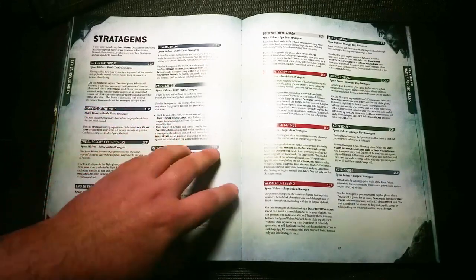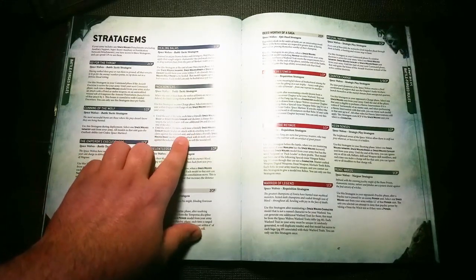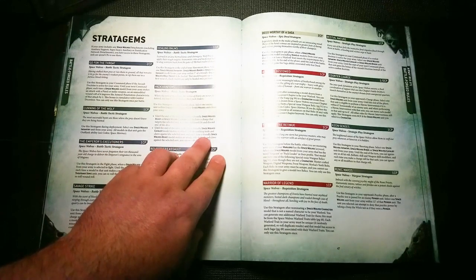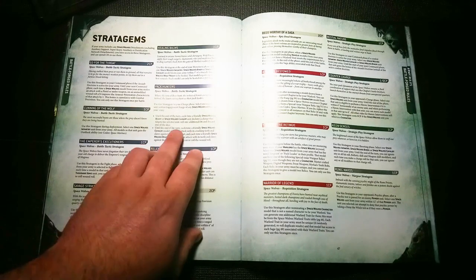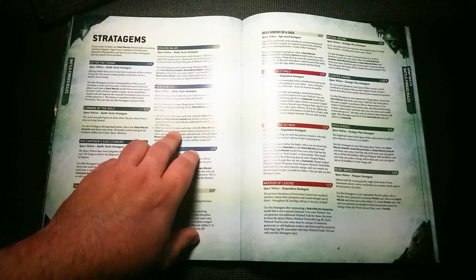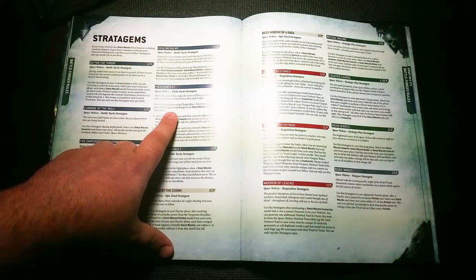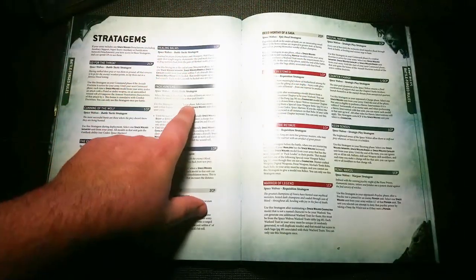And then this is a huge one. So I'm going to talk about this one really quick because it's probably my favorite in the whole codex. Pack Hunters. So until the end of the turn, each time a friendly Space Wolf Beast or Space Wolf Cavalry unit declares a charge that targets the selected unit, roll 1 additional d6 and discard 1 of those dice. So basically the way the stratagem works, I'm going to rewind a little bit here. You use the stratagem in your charge phase, select 1 enemy unit that is within engagement range of a unit in your Space Wolf army.